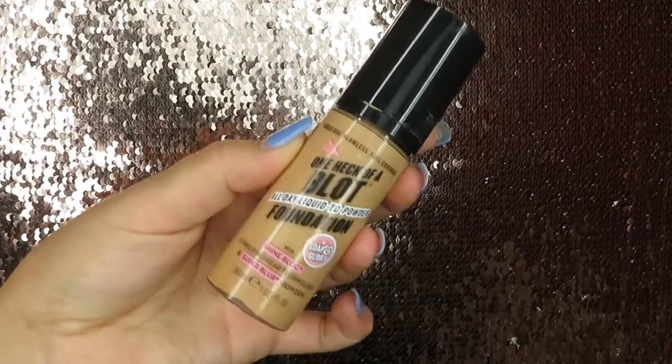So the next one we have is the Soap & Glory One Heck of a Blot. I think it was about last summer, I was hearing about this foundation all over. Everyone loved it. And I was like, there's no way. Soap & Glory is mostly just lotions. They don't have the biggest variety in makeup. I guess they kind of do, but I knew of them more in lotions, soap, face wash, all of that kind of stuff. So I was like, no, I don't believe it.